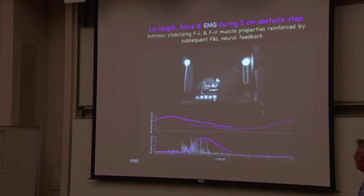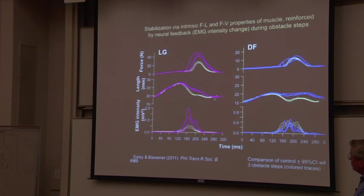And then we think that these provide immediate, early on, intrinsic effects. Jerry Loeb at USC likes to call these preflexes, but this allows then time for reflex modulation of the muscle force later in the stride, and we see evidence of that from the modulation of EMG. And we know that the reflex time is about 35 milliseconds for these animals, which is sufficient time for the animals to modulate the force later in support.